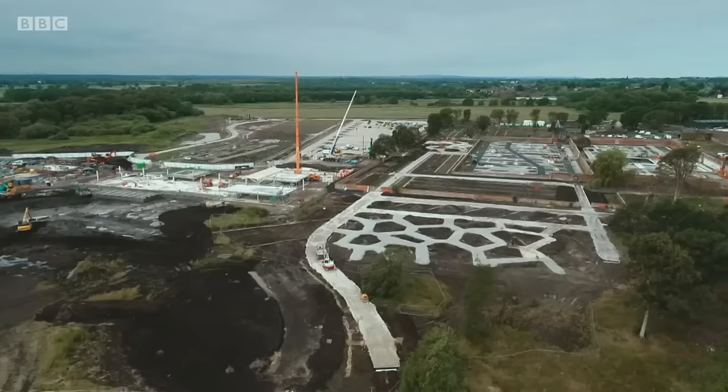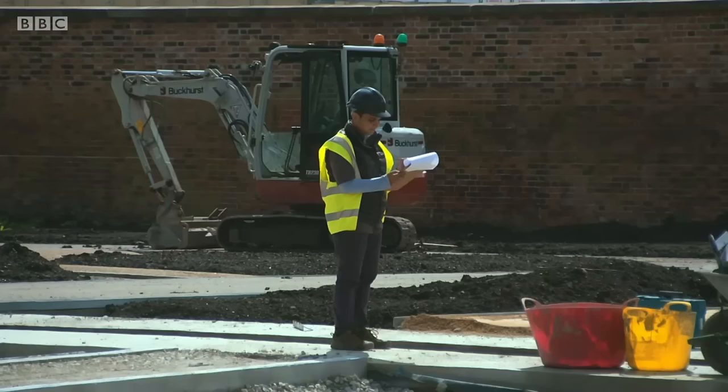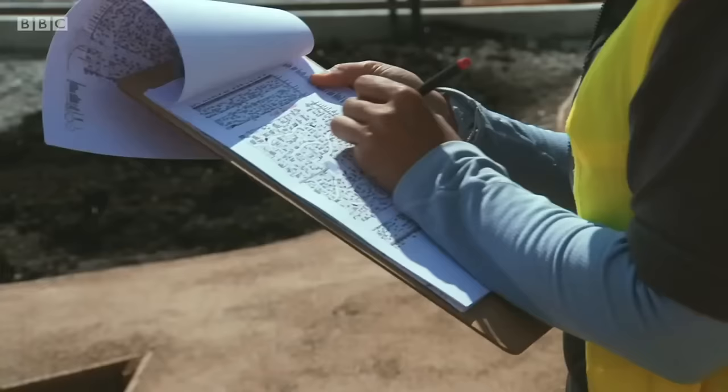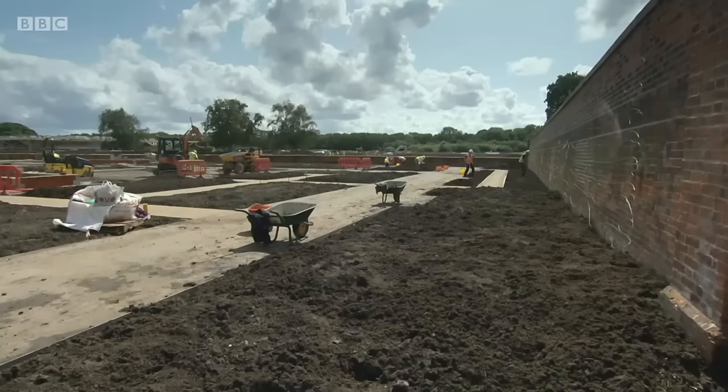As the workload at Bridgewater grows, so does the number of people working here. Sylvia Travers has been appointed as team leader of the inner walled garden and reports directly to Marcus. I took this job because it was a new challenge, and to be honest, I don't think I would have joined the RHS had it not been building a new garden. So the fact it's a new garden was the biggest draw.